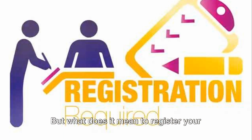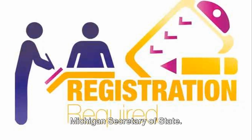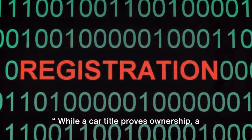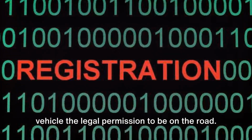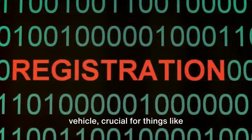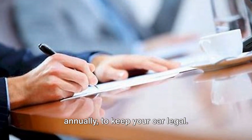But what does it mean to register your car? Car registration is the process of officially recording your vehicle with the Michigan Secretary of State. It's a mandatory step for every car owner and is different from having a car title. While a car title proves ownership, a car registration essentially gives your vehicle the legal permission to be on the road. It's also a way for the state to keep track of who's responsible for which vehicle, crucial for things like insurance, taxes, and law enforcement. Remember, you'll need to renew it annually to keep your car legal.